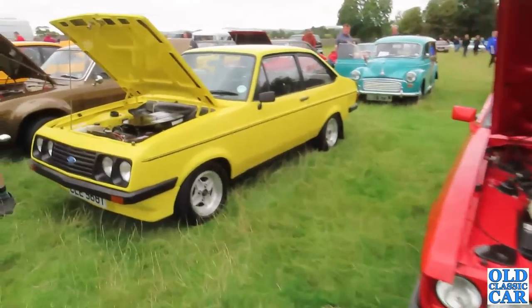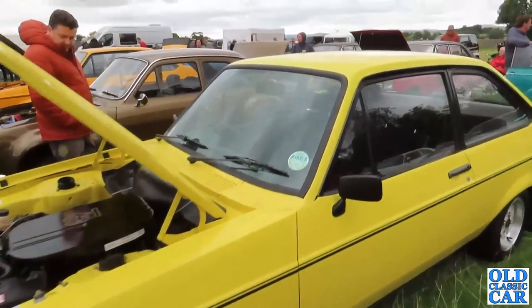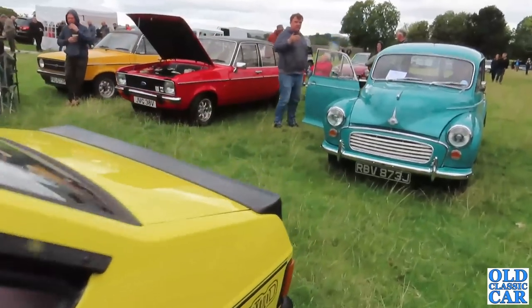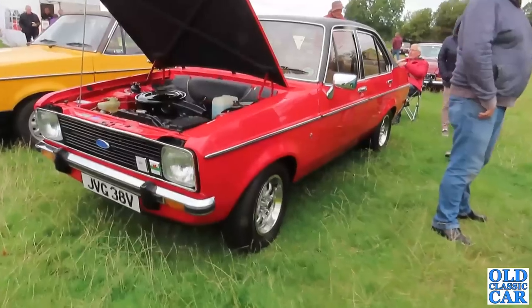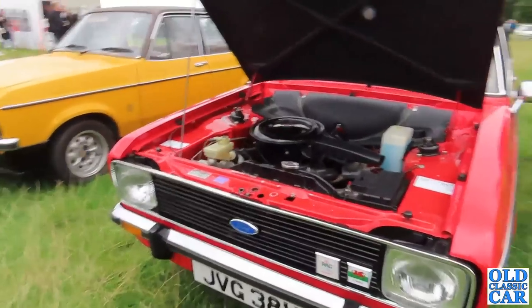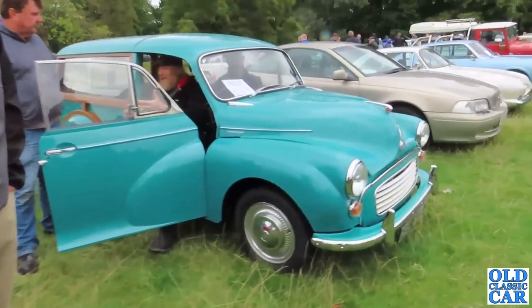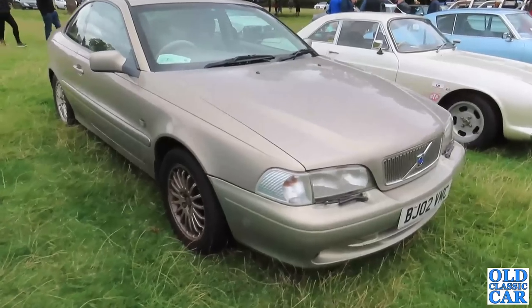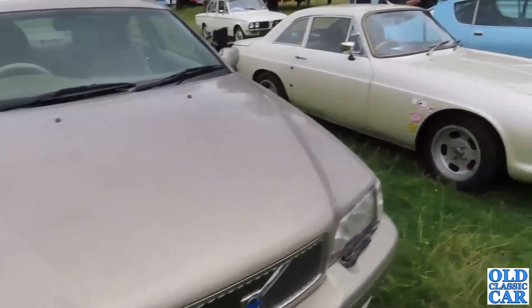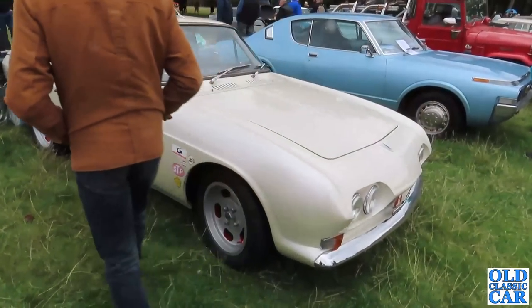Let's see what old cars we've got over here. This RS2000 and the other Escorts we saw driving in before. A couple of Mark II Escorts over there. Moggy Traveller, Volvo C70. So the V70, we had the estate version of that. That's the coupe. Here's that Reliant.